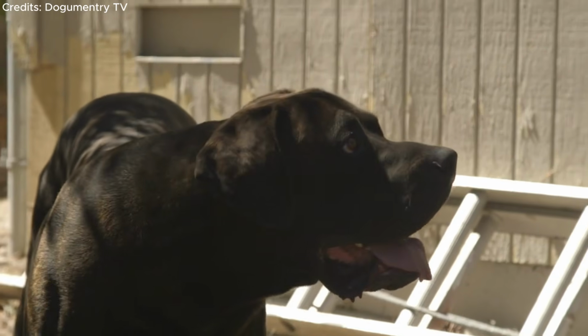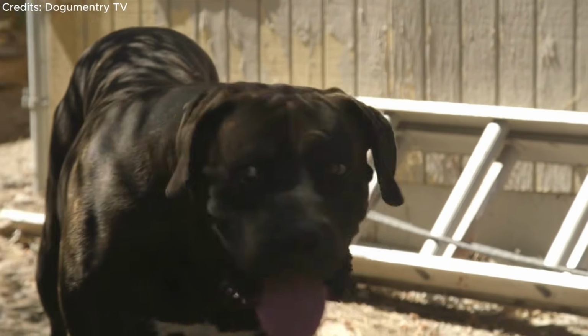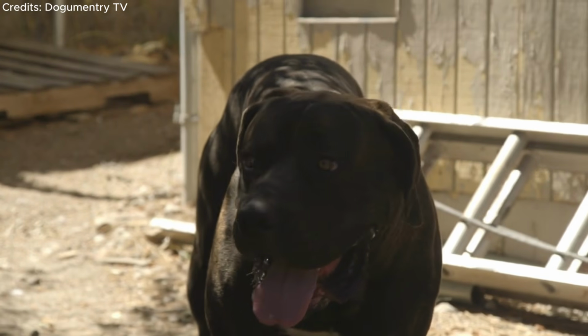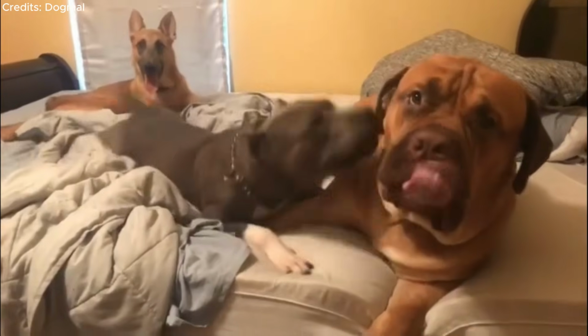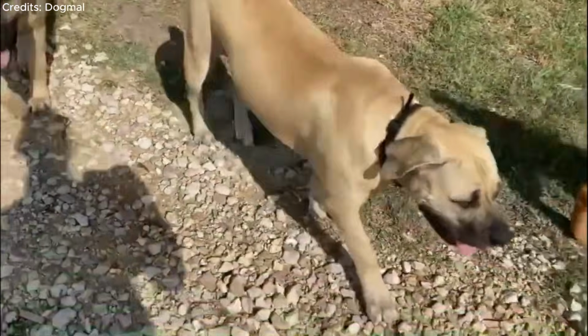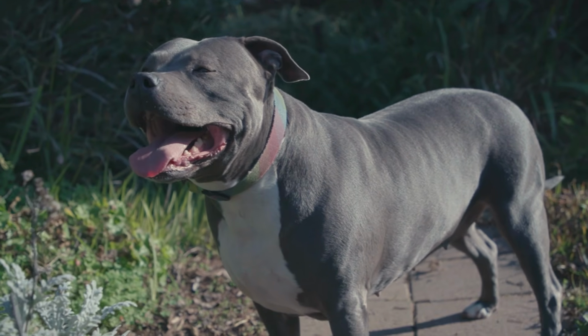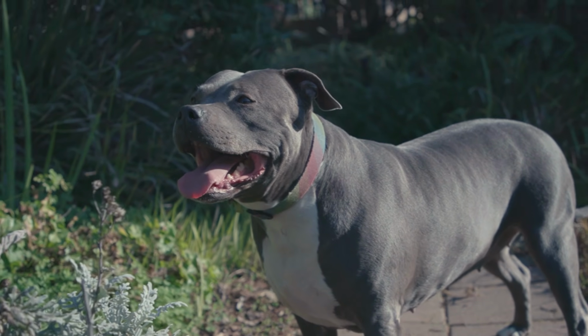Neither is beginner-friendly. Neither is low-maintenance. Both eat a lot. Both cost money to keep healthy. And both will form bonds with their families that are hard to put into words. The difference is just how much of yourself you're ready to invest in the process.